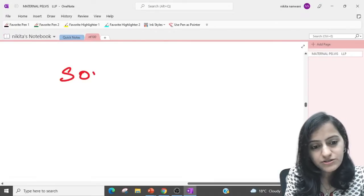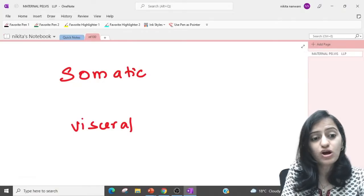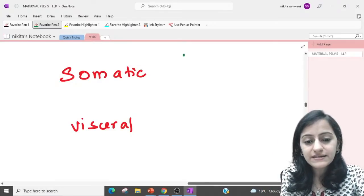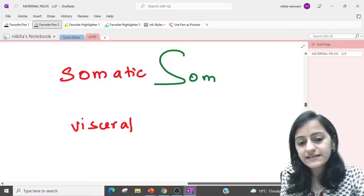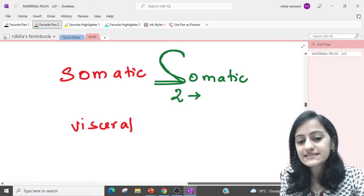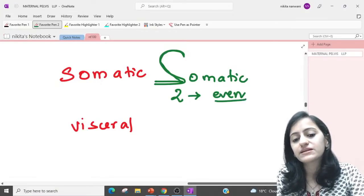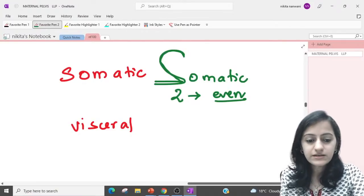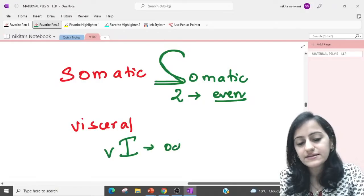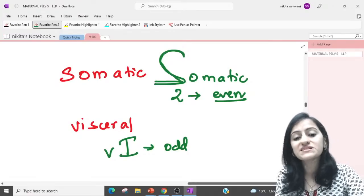The quick mnemonic to remember here, basically in the somatic and the visceral, if you want to solve the questions very fast, you are short of time. Remember that somatic, when I write somatic, S is like number 2. That means it is even numbers, the even cranial numbers. Visceral, when I write visceral, I is like 1. That is the odd number. So you have the odd cranial nerves in the visceral columns.